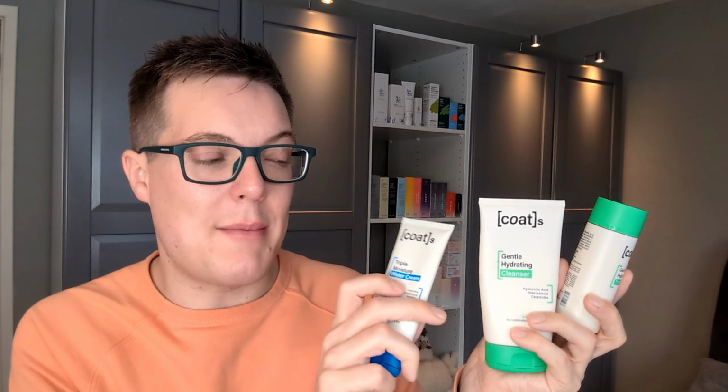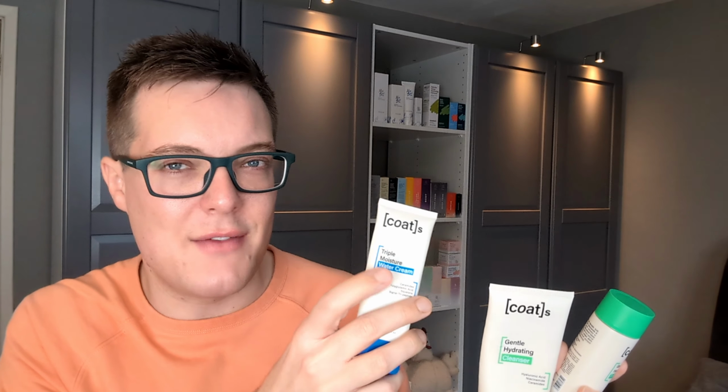This is their polyglutamic acid based water cream. If you're a big fan of the Tatcha water cream but don't like the $100 price point, this is a great alternative and dupe for it. It's also super hydrating. It's got your ceramide, squalane, it's got that polyglutamic acid in. This is wonderful. And then we've got the Coats Gentle Hydrating Toning Milk.